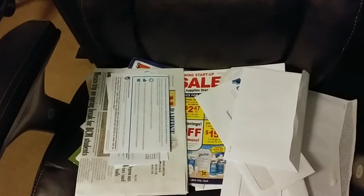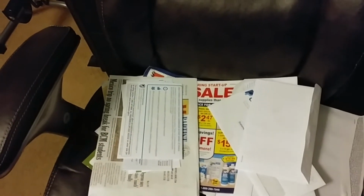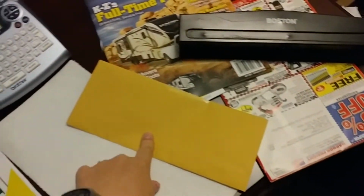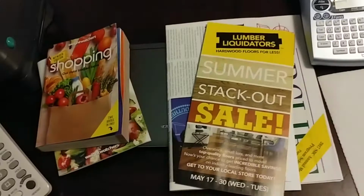2 minutes are up. The pile to the right is my trash. The pile to the left is shred. And this is actually my daughter's, so I'm putting that in the stack for whenever she comes to pick up her mail. And this is what is left.